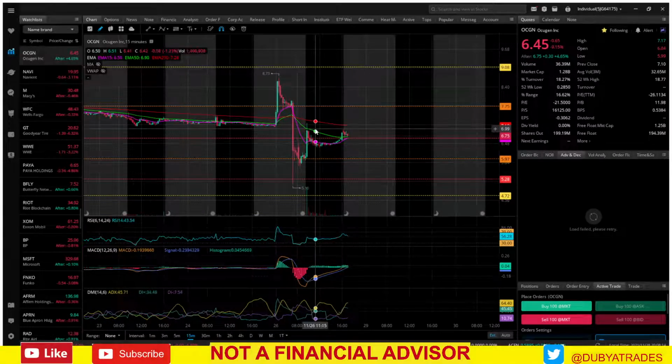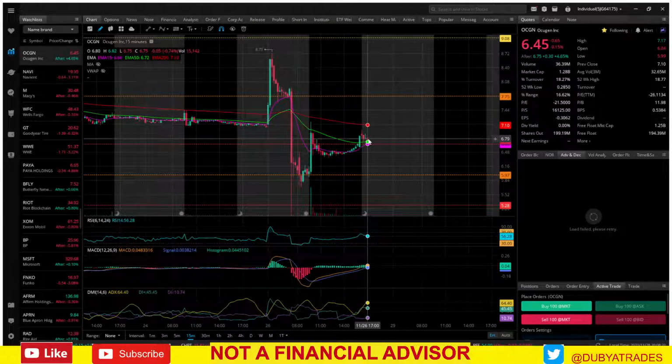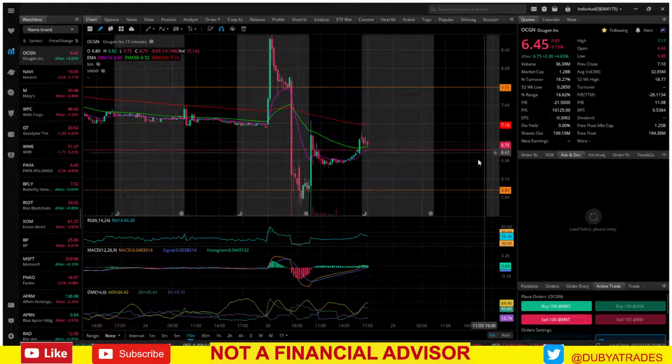Same thing, we had to sell off. We have a little bit of a cup. We almost have like a miniature cup and handle here, look. We got the cup, we got the start of the handle, but does it want to bounce? I don't know. This would be the perfect place to do it right off that 15. So we have the 15, the 50, and this support all converging at the same spot.